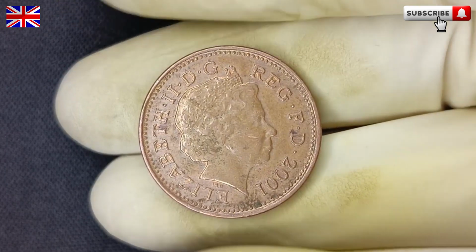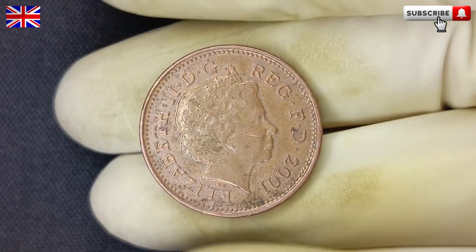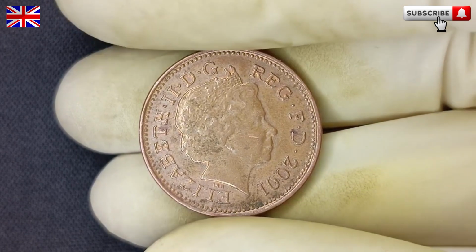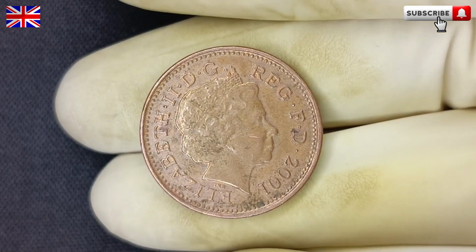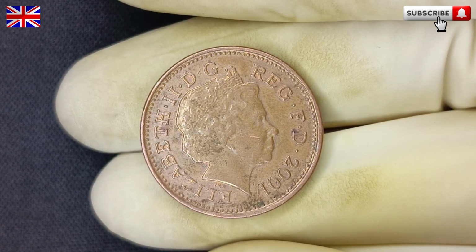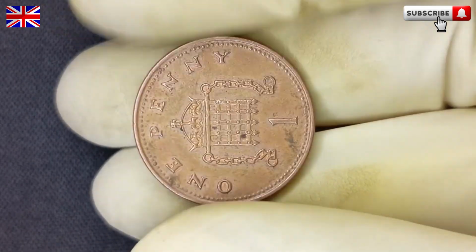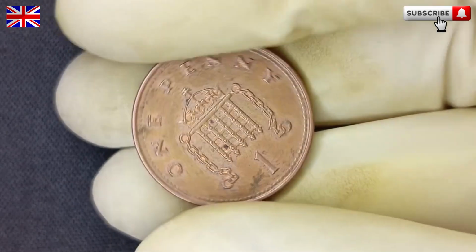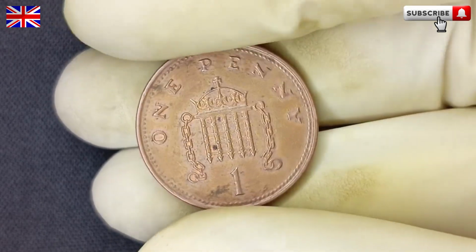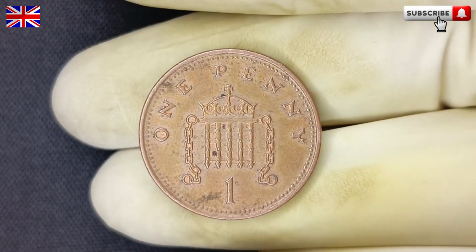Minting errors are often seen as flaws by the general public, but in numismatic circles, they are treasured as accidental masterpieces. Imagine a painter's canvas with an unplanned brushstroke that changes everything. That's what a minting error is to a coin. It adds character, intrigue, and immeasurable value. Among the 2001 1 penny coins, only a few have been authenticated with these unique traits, and their rarity is such that even global collectors have yet to witness one in person.